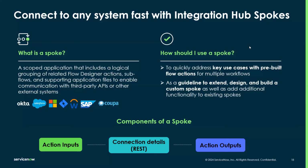Many of the common use cases come out of the box. And then if they don't meet your needs, you can extend and design and build custom spokes. If there's an API that we don't have a spoke for, you can build that custom spoke. And we've even added a spoke generator, which uses the Open API specification to rapidly build and develop spokes on ServiceNow. And I want to bring your attention to the bottom of the slide here, components of a spoke. So we take some action inputs, we connect to that REST API, and then we get some action outputs. And that just basically is the broad overview of how you would connect to these third-party APIs and systems.